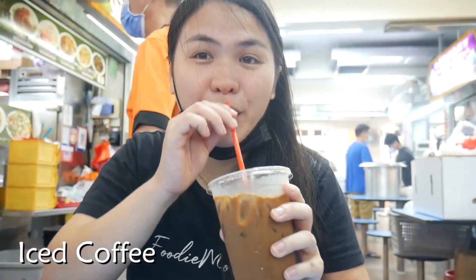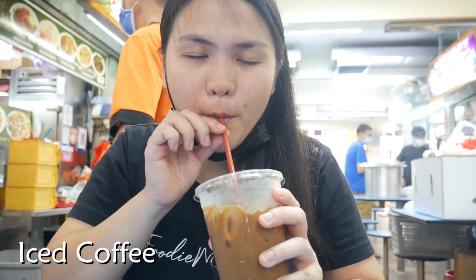You would know the coffee is really good when someone orders a second cup. And this time is iced coffee. Oh. Super refreshing. I love this. Kopi More at Golden Mile Complex.